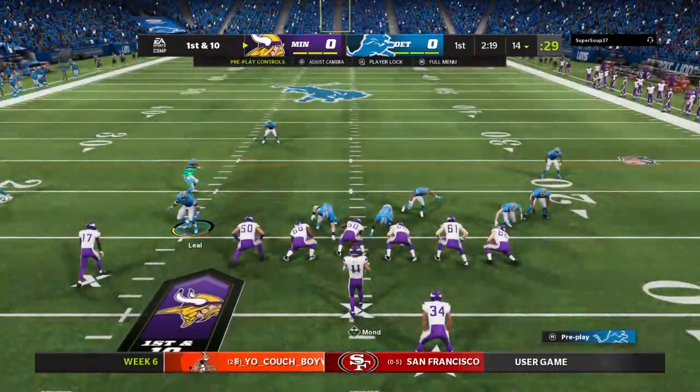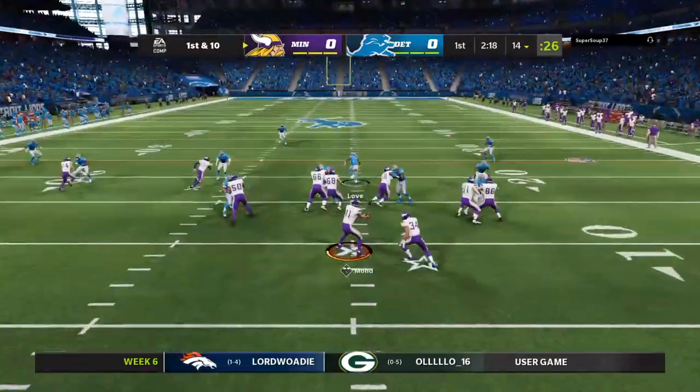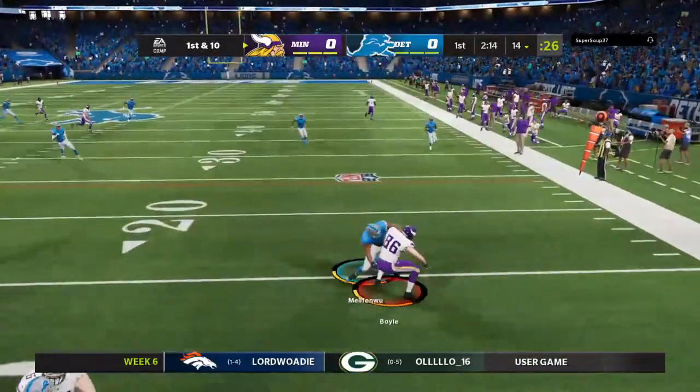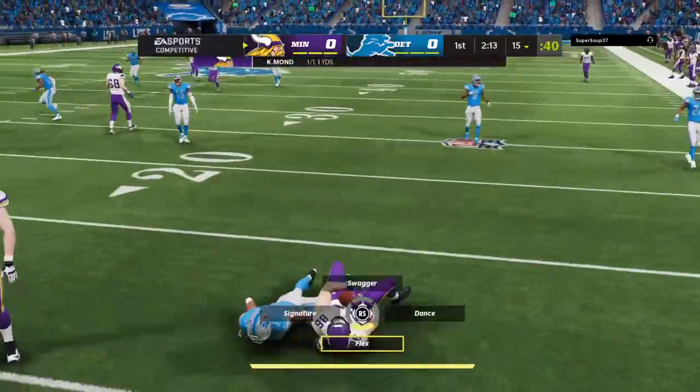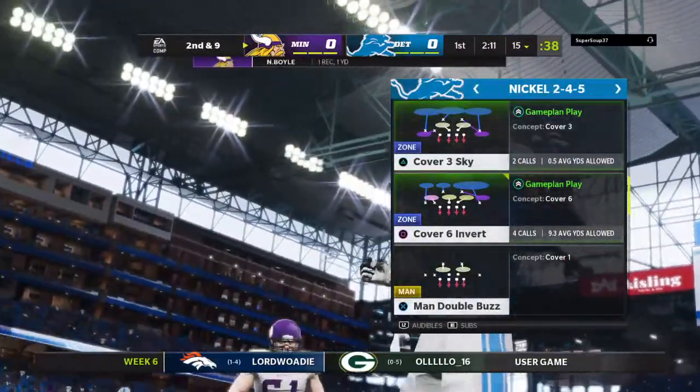Here's a 1st and 10 at the 14-yard line. And they go play action here. Mon sliding out of the pocket. He's going to find his tight end, Boyle. And not much to speak of. Call it a 1-yard gain up to the 15.